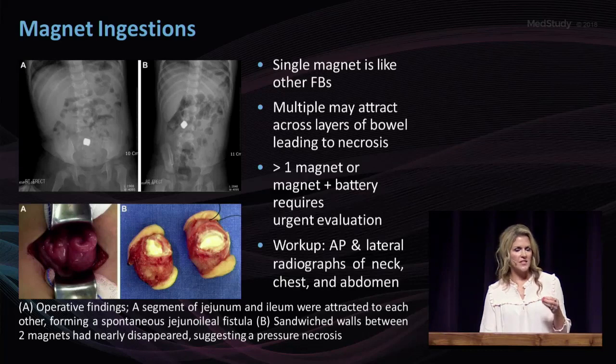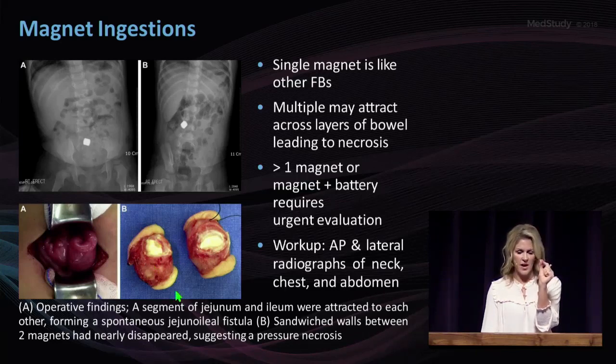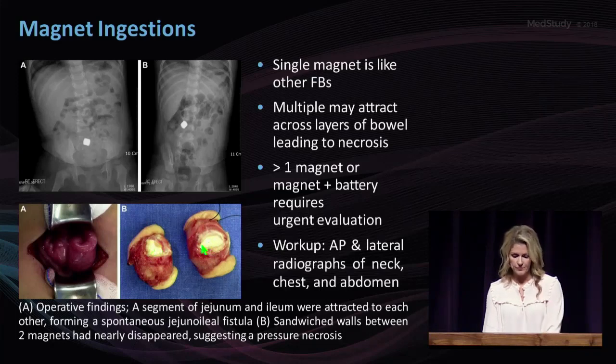If it's multiple magnets, the concern is that these guys can attract across layers of bowel. So here in this picture, this is in the operating room, and there was a segment of jejunum and ileum that were attracted to each other and formed a spontaneous fistula. This was a segment that was removed, and two magnets had attracted across each other and caused, like you can see, sort of pressure necrosis here and here.